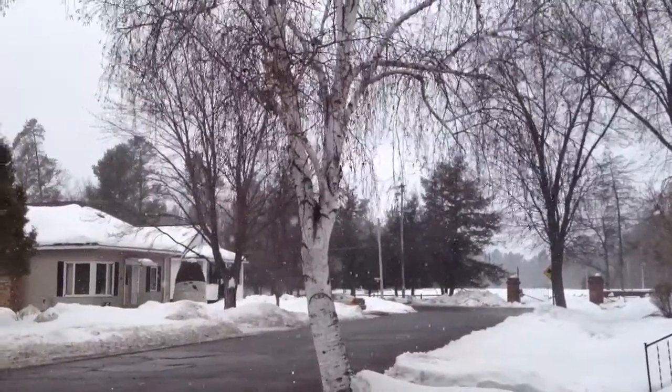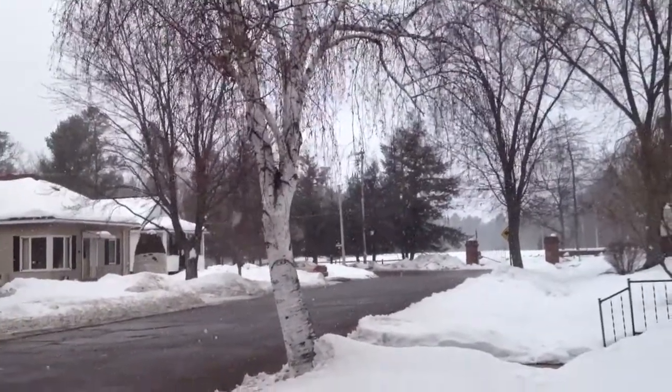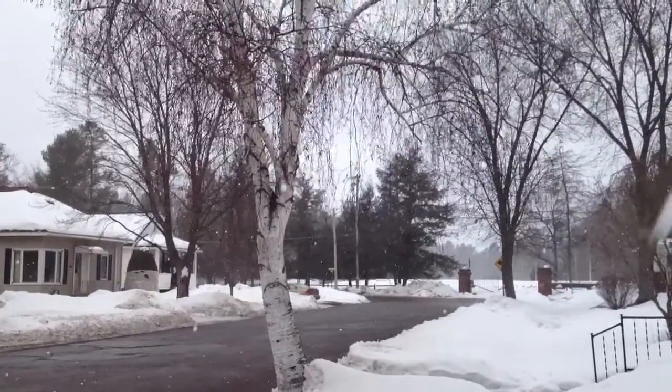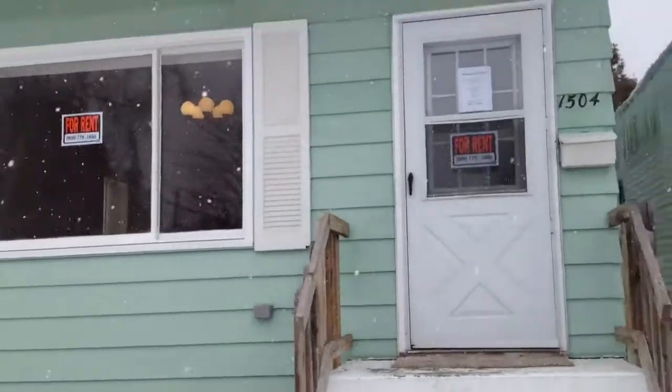Right around the corner is City Park. And if you're not familiar with it, City Park is great. They have a playground for kids, you can feed the deer, etc., etc. Great place for kids to play. Let's go on into the house.